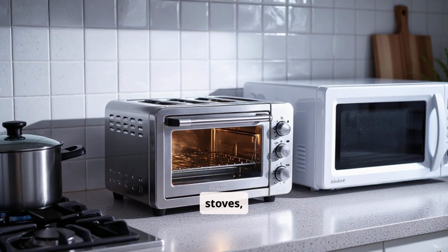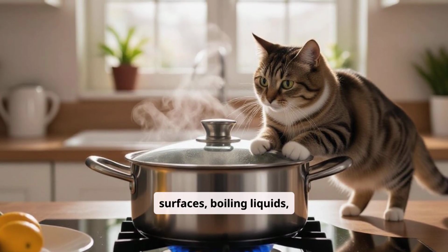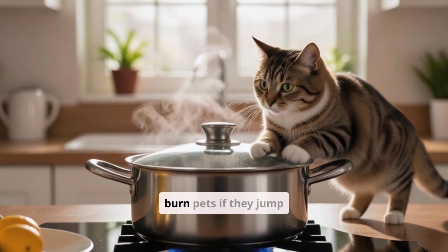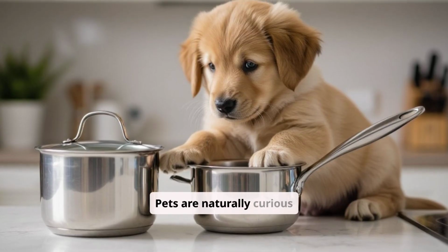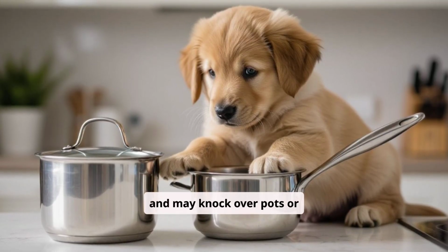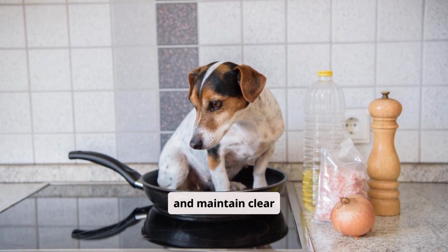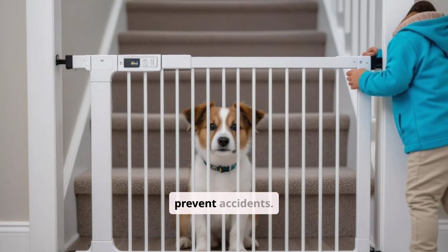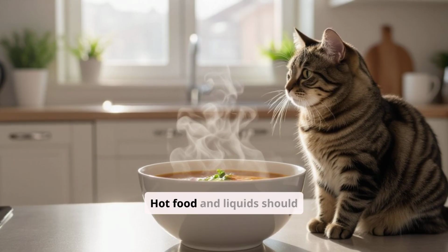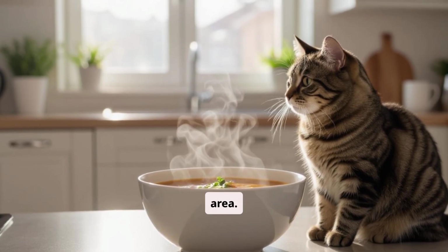Toaster ovens, stoves, microwaves. Hot surfaces, boiling liquids, and oven doors can burn pets if they jump on counters. Pets are naturally curious and may knock over pots or pans, causing injury. Supervise pets in the kitchen and maintain clear counters. Consider using pet gates or teaching boundaries to prevent accidents. Hot food and liquids should always be handled with pets safely away from the area.